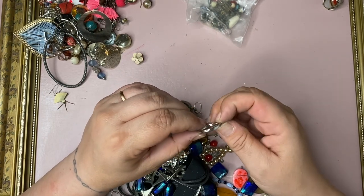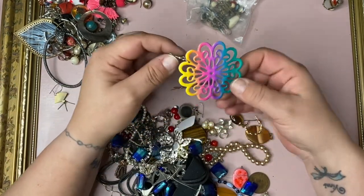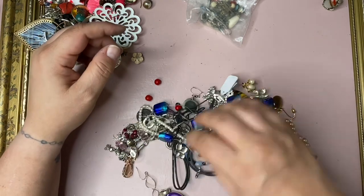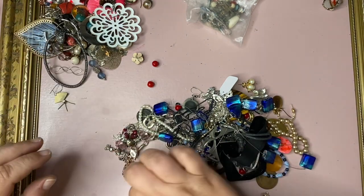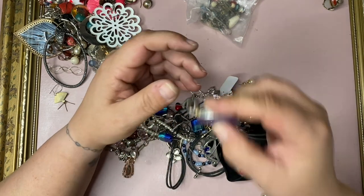Diamond earring. You don't look like anything. You can go in the top lot. It's nice and colourful. Hair clip. Another earring. I think I've seen that in one of the previous bags. Oh, you're pretty.